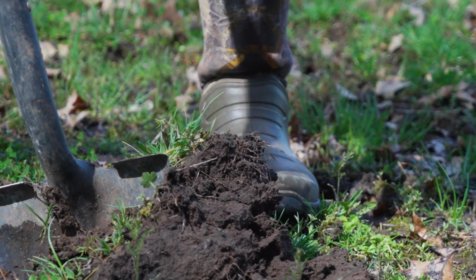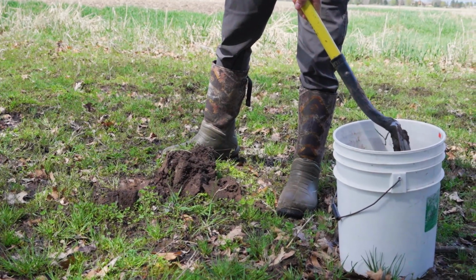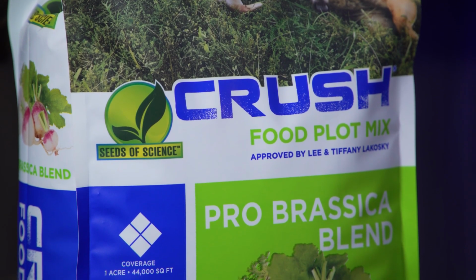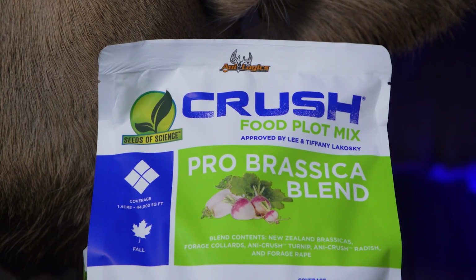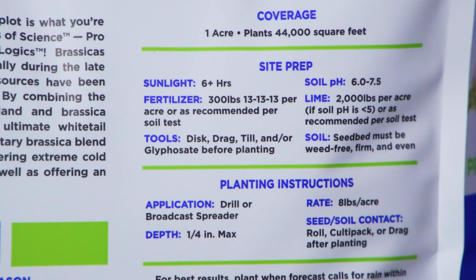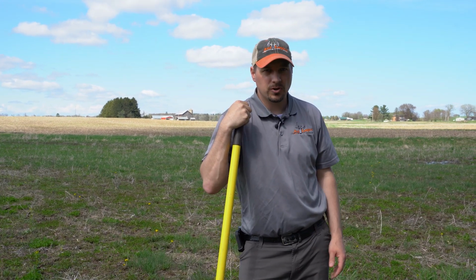The lab is going to send us back the results of what nutrients are currently in the soil. And then we're going to look at the recommendations. This is going to be a pro-brassica blend field. So we're going to look at the recommendations coming from the report telling us what we need to do to amend the soil. And next I want to show you a cool website that is free to use, and it's a fertilizer calculator. And let me show you how easy this is.